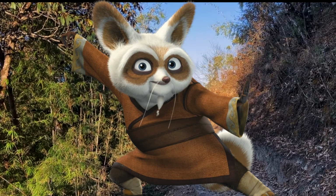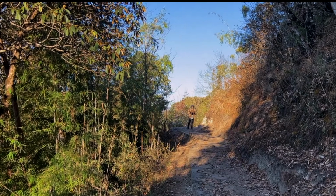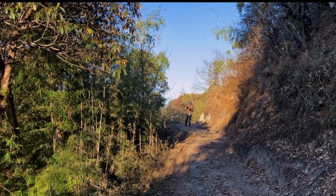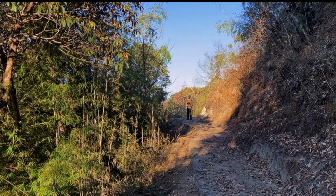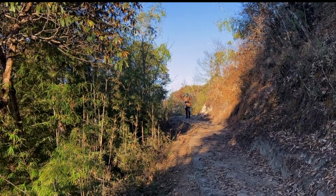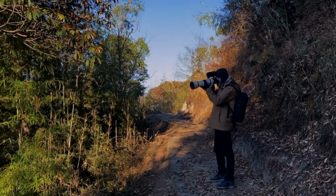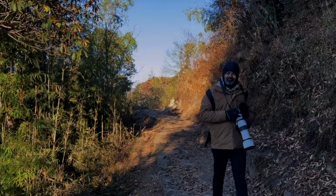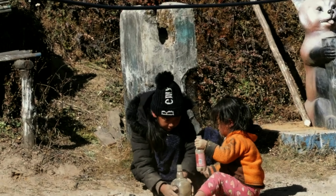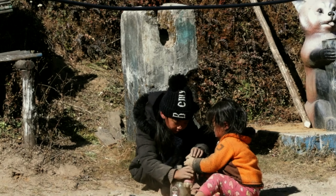You might remember Master Shifu from the movie Kung Fu Panda, he's one of them. Let's hope we see one in the flesh in these forests. For now, the trackers have left to search for pandas, and all we can do is wait and practice shooting. Hey Sabu, did you capture anything? It was a long wait, and the entire day passed without any success.